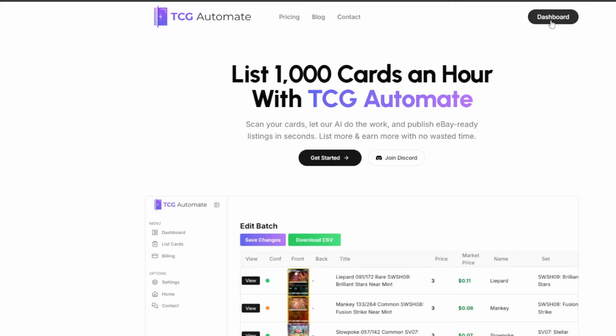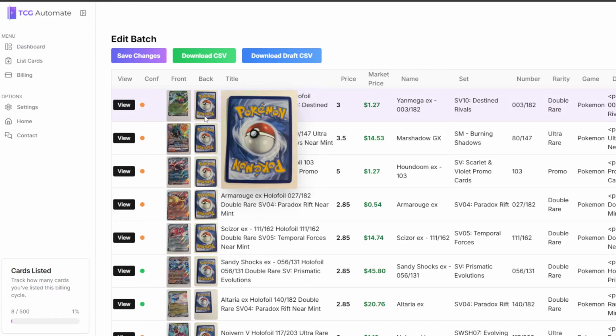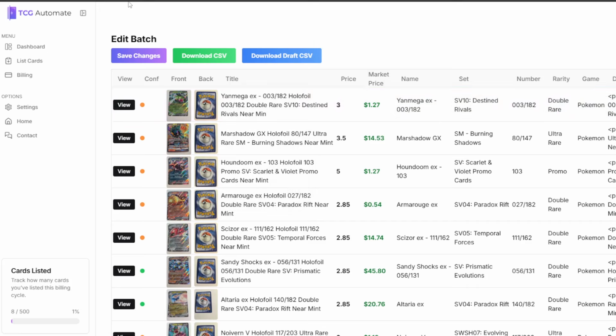So, over here is the dashboard, and this is where you are signed in and all that. And this is my first batch. It's my test. I even put the word test. It's 8 cards because I'm close to my free selling listing limit, and I didn't want to go over. So, it's got 8 cards. I click on it. Now, the AI isn't perfect. It's not going to read every card perfectly.